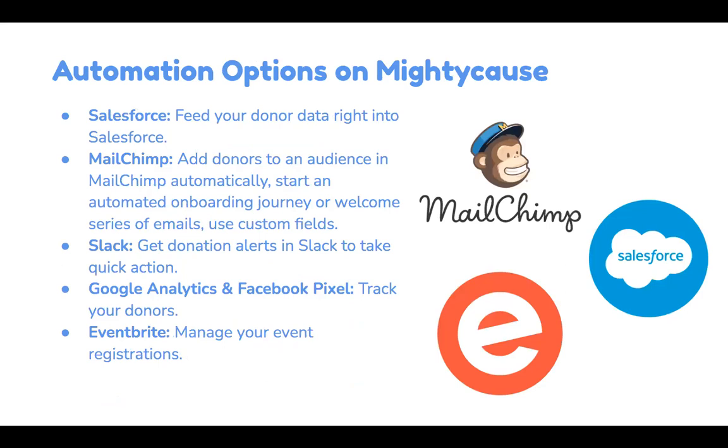We have a lot of automation options through our integrations on Mighty Cause. So first we have a Salesforce integration, which I was talking about earlier, so that you can move your donor data over to your CRM if you're a Salesforce user without having to manually export it and import it into Salesforce. We will do that automatically for you. You can just connect your Salesforce account to Mighty Cause and get that data over automatically.